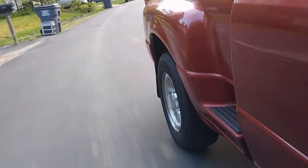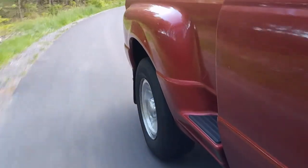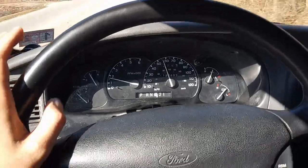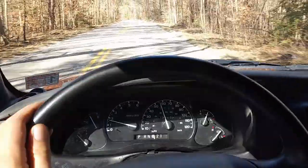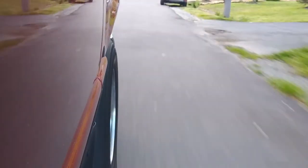There's a little bit of initial turn-in. It feels relatively agile, but at lower speeds, anything less than like 60 miles an hour, this thing just feels like a bigger truck than it is, which is not a good thing in a small truck. I mean, if it's small, it should feel small. It should feel relatively lightweight, like it could handle.